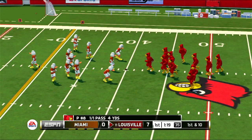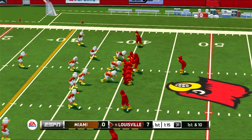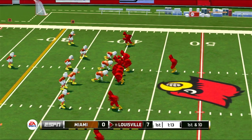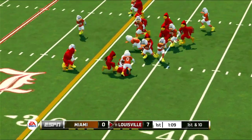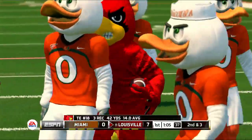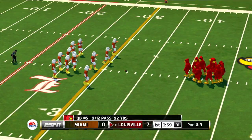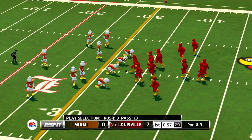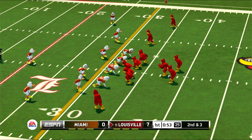From the 40-yard line, it's first down. Louisville is up by a touchdown. And he's tackled at about the 33-yard line. Here's play number 10 on the drive. Check 59. Mike is 59.